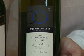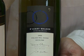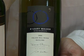We're looking at another wine here that's less than $20 a bottle most of the time when it's on special. It's just a great drop for that price. It's one of the great 2008 Rieslings. We've had a look at a couple of the others, and this one follows on the tradition. So it's the O'Leary Walker Polish Hill Riesling.